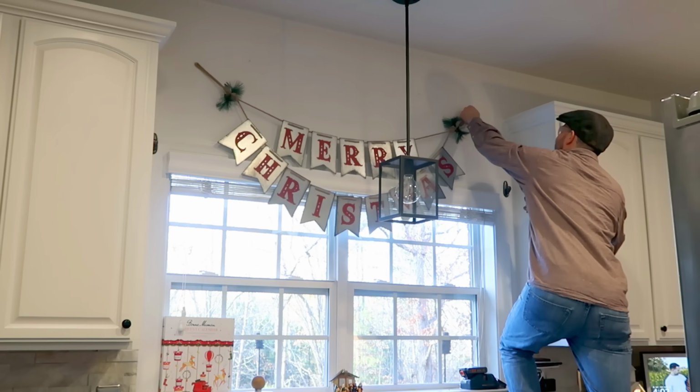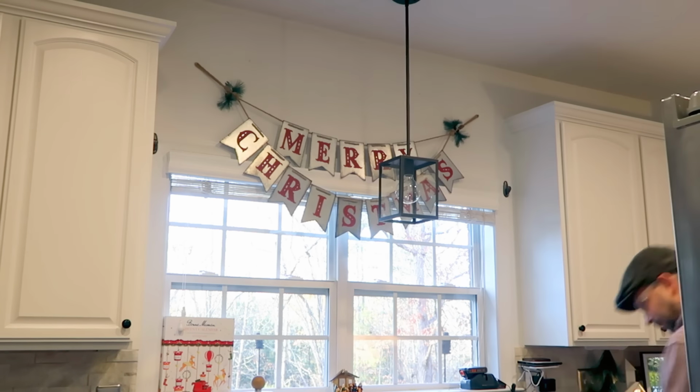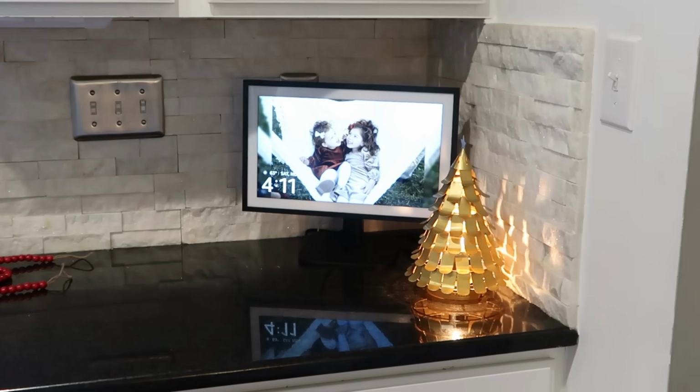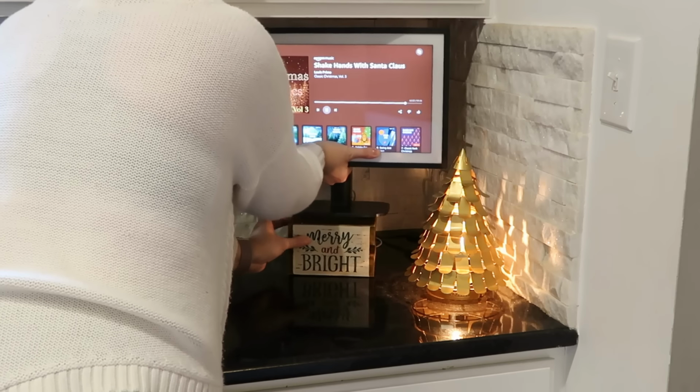But I think it turned out really cute. I might add some garland around it later on with some lights or something. But for right now, I think it looks really cute. And then we're going to move on to decorating the rest of my kitchen.